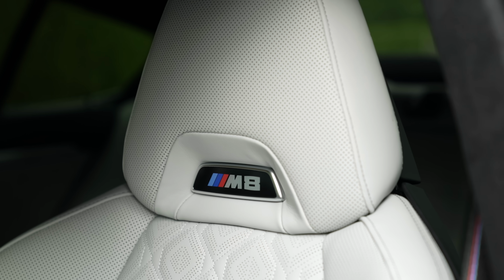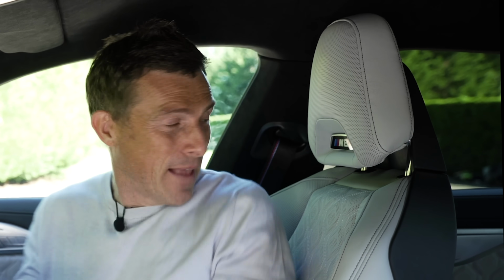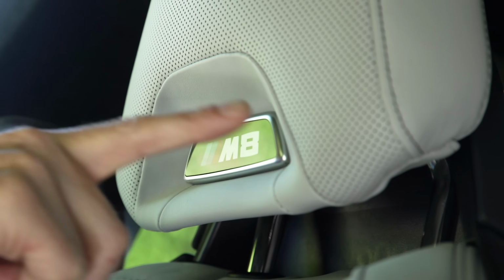But check this out, look. Looks like you've got integrated headrests, but I can actually raise them up. Yeah, that's as good. And these M8 badges, they illuminate as well.